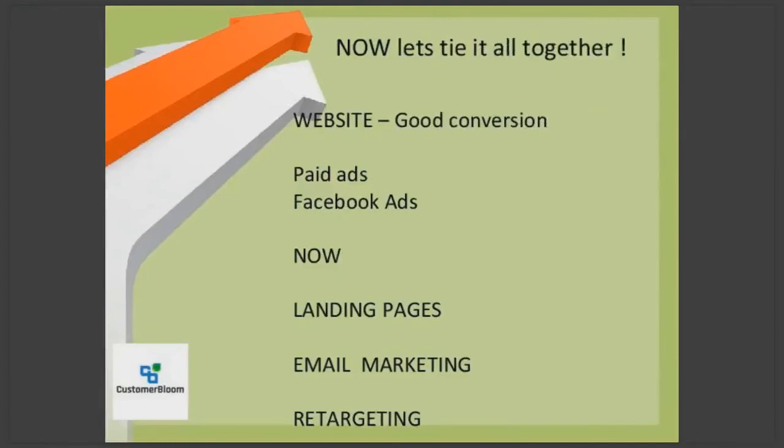So let's put it all together. So we've got website, good conversion, paid ads, and Facebook ads. Really, if I was to say, do this, right? Run ads, and again, you can do it yourself. It's not super difficult, but it just takes some time to manage it. Or you can hire someone like us to run those ads, and you'll get towards your goals of building that strategy.